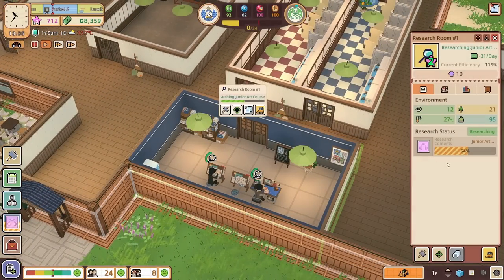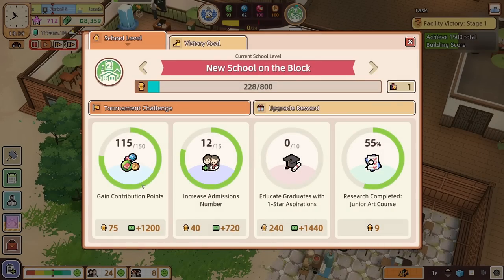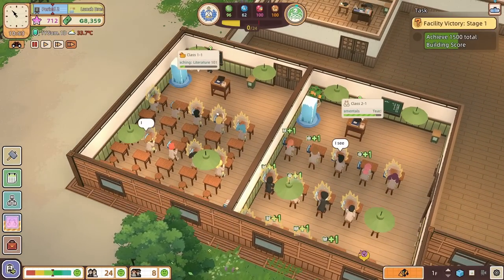We really need that done. How are we looking up here? Anything we can claim from this? No, we can get that done. A few contribution points would help out with that. Right, okay, what we'll do is we shall move time on very, very quickly indeed.